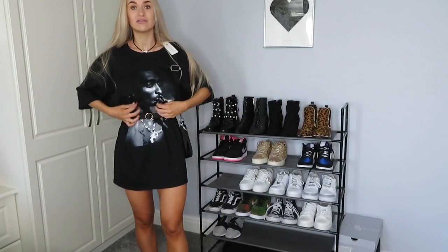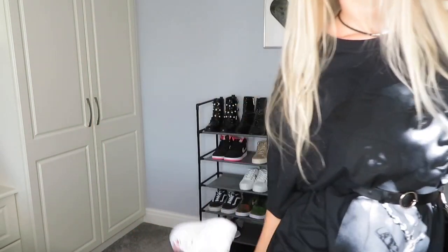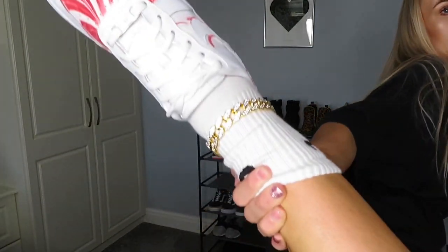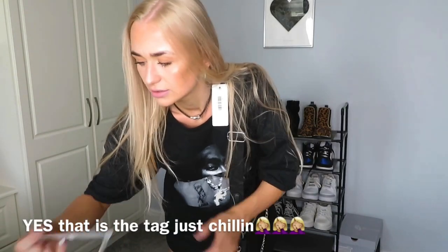Okay, for this next outfit, I've actually fully styled it. So this is the Tupac t-shirt dress. And I styled it with some Air Force. And also, I got this, you're not going to be able to see it, so I'm going to have to do a close-up. No, can you see? No? Okay, this is so awkward. But I got this little ankle bracelet. Ankle bracelet? What would you call it? Here we go.